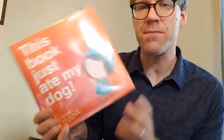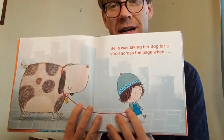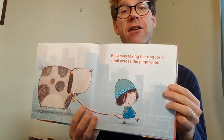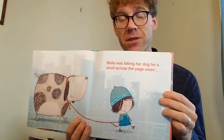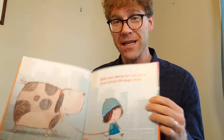That was This Book Just Ate My Dog by Richard Byrne. And grown-ups, like I was saying, the next time you read with your little one, point out those uppercase and lowercase letters in the book. It's a great way to help them work on that skill of letter recognition, and they'll need to be able to identify those uppercase and lowercase letters when they get into kindergarten.